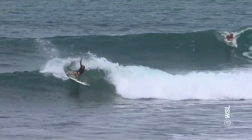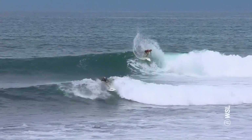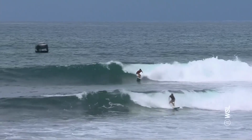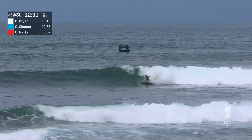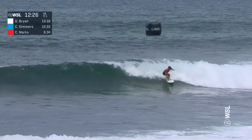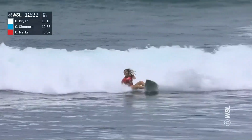As we see C.Simmers supporting her cause here, trying to get a win in this opening round for the women. Right behind her, C.Marks. So the two surfers with this exchange. Caroline on a little bit bigger wave behind C.Simmers, and Caroline getting into the rhythm right now on the backhand. Marks with a strong finish.